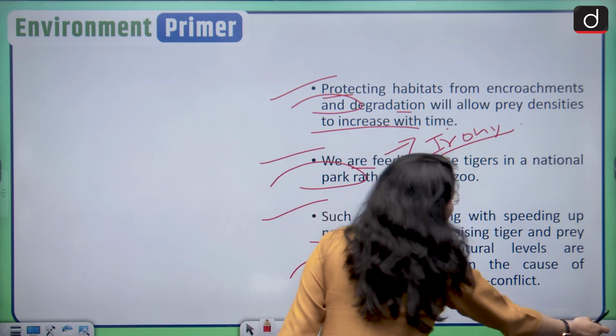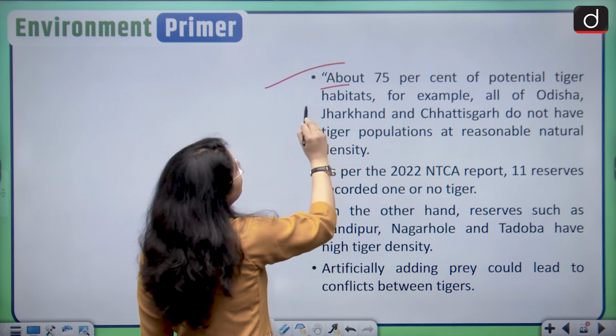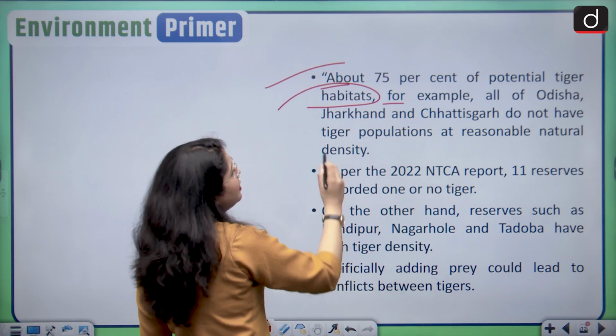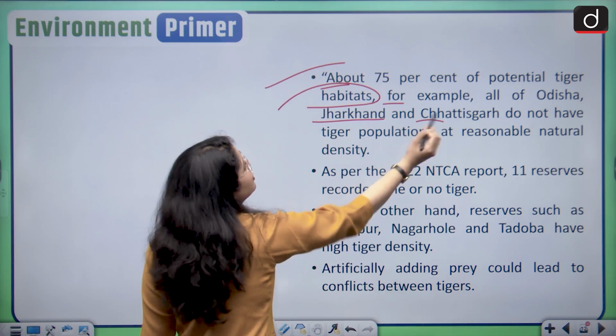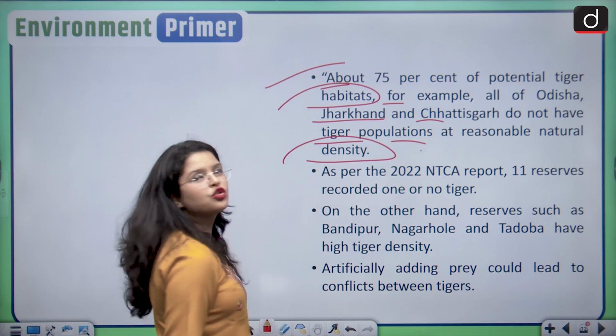Moving forward, about 75% of the potential tiger habitats, for example, all of Odisha, Jharkhand and Chhattisgarh, do not have tiger populations at reasonable natural density.